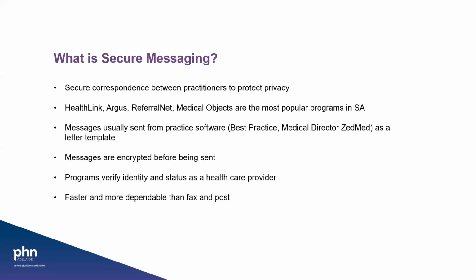So for those new to it, secure messaging is a way for practitioners to send correspondence and patient information securely, usually from your practice software in the form of a letter template. There are a few secure messaging programs such as HealthLink, Argus, ReferralNet or Medical Objects, which will encrypt this message before it is sent and decrypt any messages that come to you. This means that if any messages are intercepted, they cannot be read. The programs also determine that it is appropriate for you to receive medical information by checking that you are a healthcare organisation and verifying that you are the correct organisation which the information has been addressed to. The whole process from a user's perspective is usually only just pressing a send button. There's a lot going on behind the scenes.